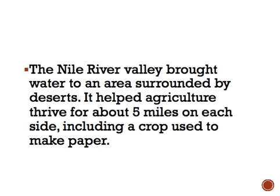The Nile River brought water to an area surrounded by deserts. It helped agriculture thrive for about 5 miles on each side, including a crop used to make paper. So the Nile River was surrounded by desert, and so the people really needed this river to grow crops, and then they were able to use papyrus, a plant, to make paper.